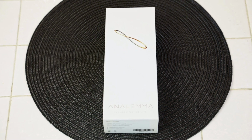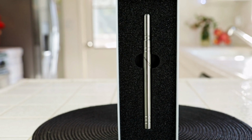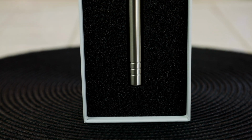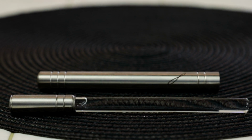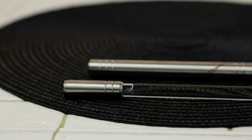After I looked at the glycan age study, I really wanted to try Analemma. So the box arrived to my door. It was beautifully packed. I opened it up. It had a big cushion so it wouldn't get damaged during shipping. And the vial is right inside this stainless container to protect it. So I took it out and I laid it on the mat because I wanted you to see it. And then I opened it up. So I unscrewed it and laid it out on this mat. And that's what it looks like with the crystal and the water inside.